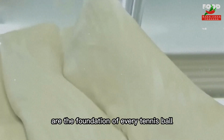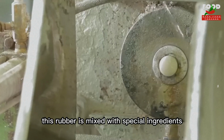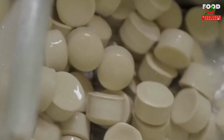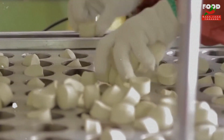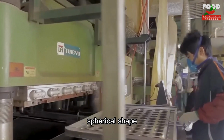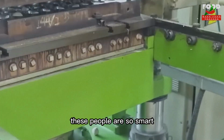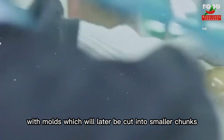Big rolls of rubber. This rubber is mixed with special ingredients. Once we have our rubber pieces ready, to do this, they use metal molds. Spherical shape. These people are so smart. With molds which will later be cut into smaller chunks.